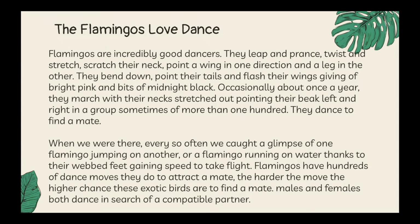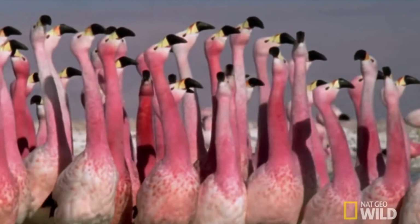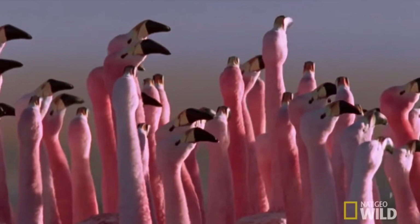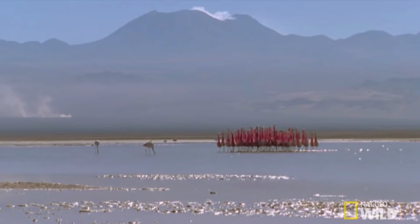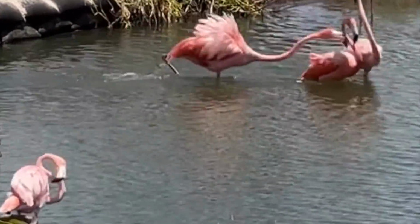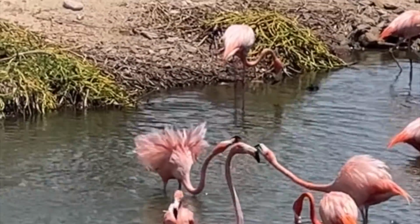Occasionally, about once a year, they march with their necks stretched out, pointing their beaks left and right, in a group sometimes of more than 100. They dance to find a mate. When we were there, every so often we caught a glimpse of one flamingo jumping on another, or a flamingo running on water thanks to their webbed feet that help them gain speed to take flight.